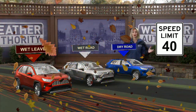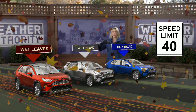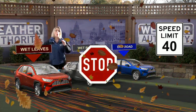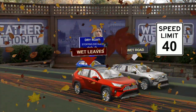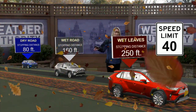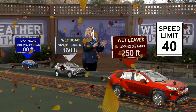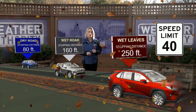Let's use an example of cars traveling at 40 miles per hour on a dry road, a wet road, and a road with wet leaves. When they're traveling at 40 miles per hour, then try to immediately stop. On that dry road, you can stop in 80 feet, wet road 160 feet, but that road with wet leaves can almost more than triple your distance compared to that dry road at about 250 feet.